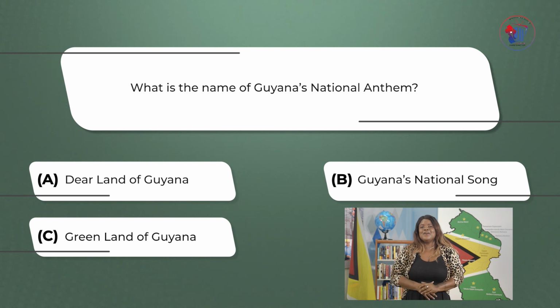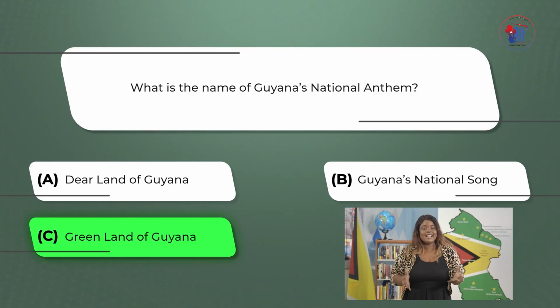Now, if you guessed C, yay! Round of applause. The correct answer is C, Green Land of Guyana. Oh, you guys are so smart. Now, let's jump to question 2.